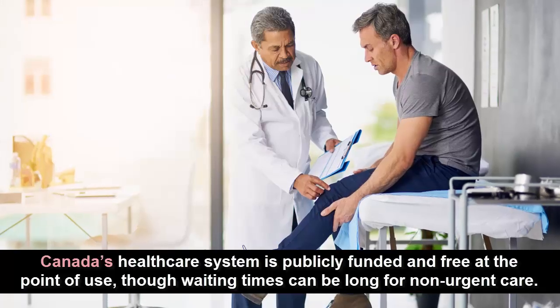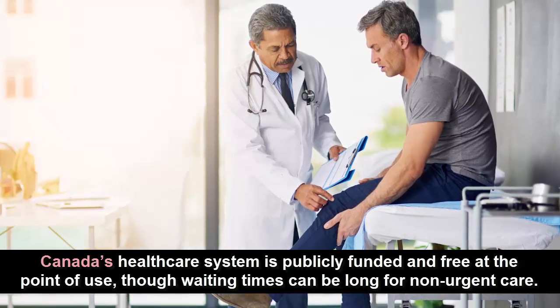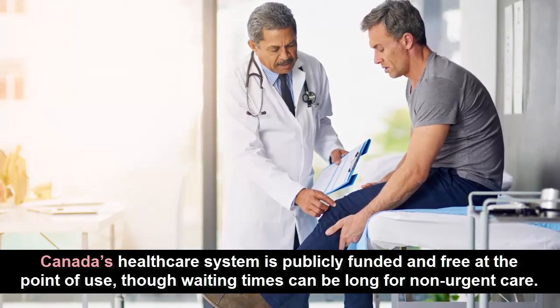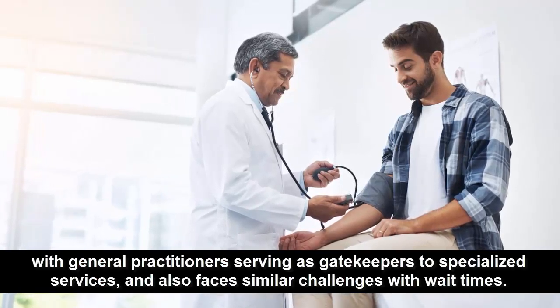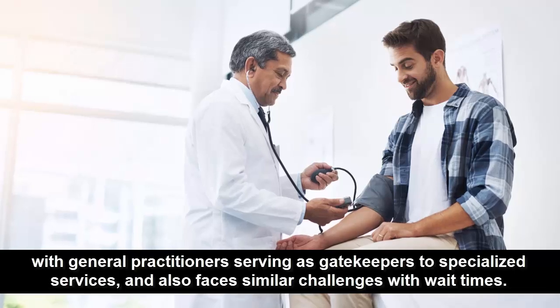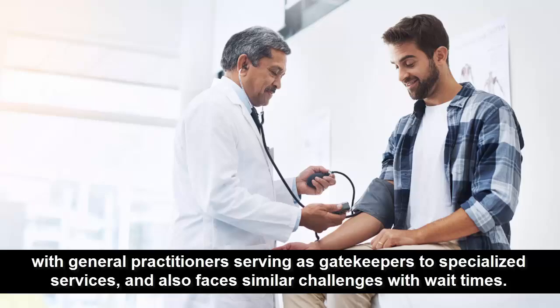Healthcare. Canada's healthcare system is publicly funded and free at the point of use, though waiting times can be long for non-urgent care. The UK's NHS offers free healthcare as well, with general practitioners serving as gatekeepers to specialized services, and also faces similar challenges with wait times.